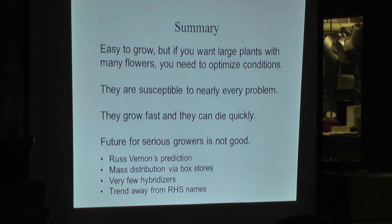So because the box stores are selling these and the prices go down, that just drives out the few growers and hybridizers. But the one that is also a real problem for me is that when I pick up a plant, I think, I like this plant, I'm going to take this home and do some hybridizing with it. And I look at it and the name says Sparky's Razzle Dazzle. It's like, that is not a name.